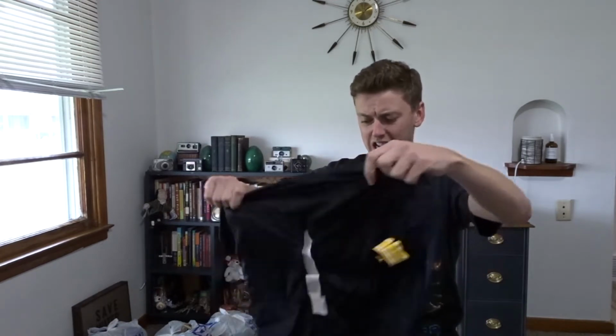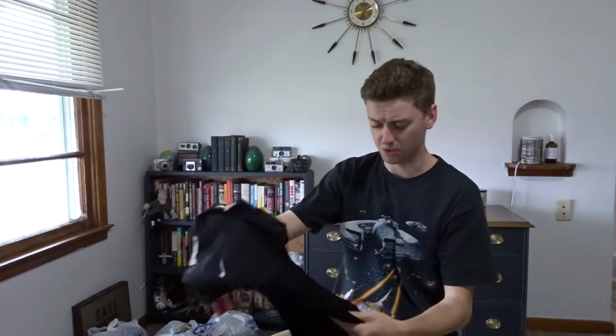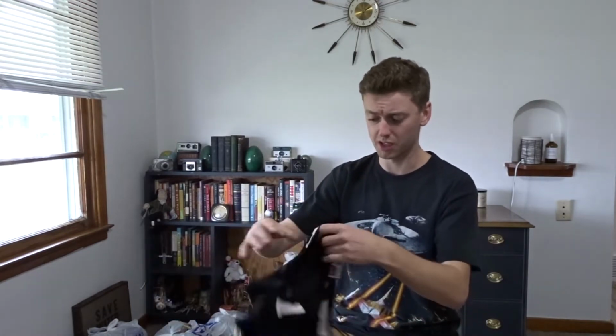Oh, this is just a little Nike Hawkeye jersey. I don't like the Hawkeyes. This thing's actually in pretty rough condition. I didn't realize how bad it was, but I probably paid like 50 cents for it. So if I can just get rid of this for 10 bucks, I'll be happy.